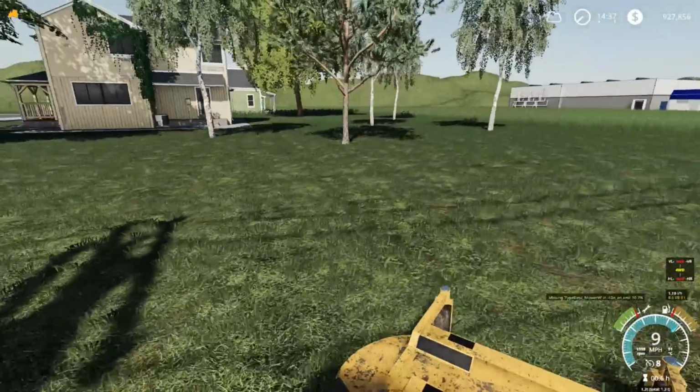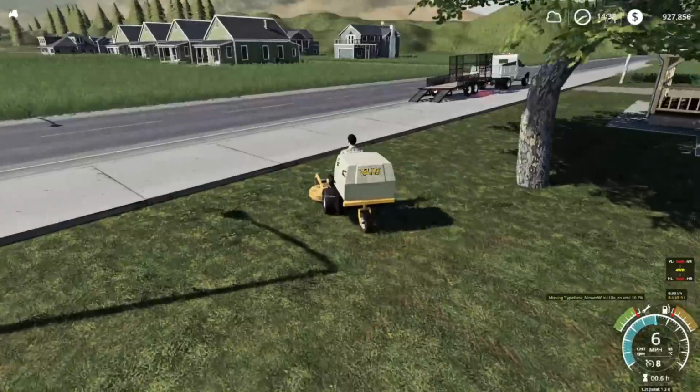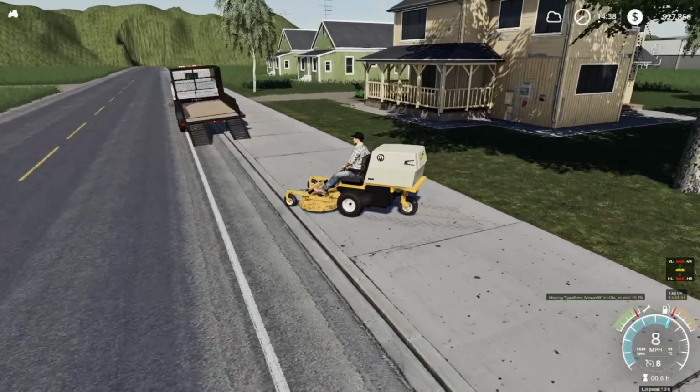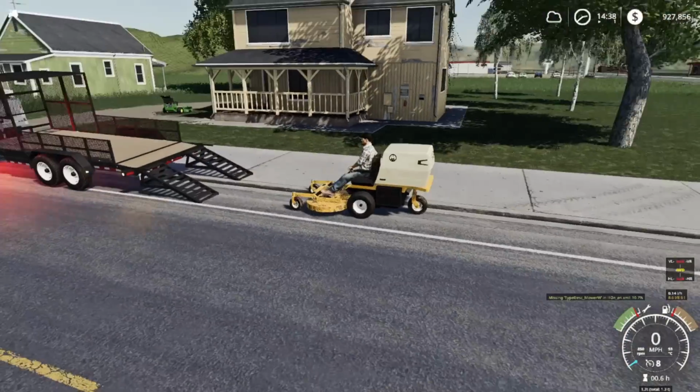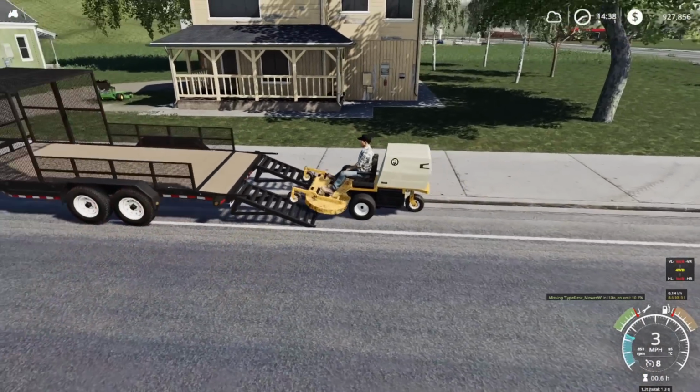Oh, never mind. One little guy. There we go. She is done. Got to love a clean lawn. I'm going to get these loaded up, and we will get ready to head back to the shop. So I'll catch you guys in just a second.